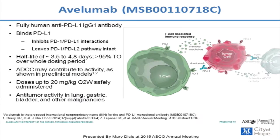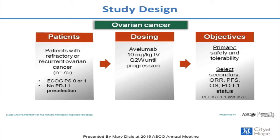For the first time, I was glad to see at ASCO this year that PD-1 and PD-L1 agents have finally been reported in ovarian cancer as well. One study used avelumab, which is a new PD-L1 agent with a long half-life. The study was evaluated in the context of a multi-histology phase 1/1b protocol. But this was a study which at the end enrolled a total of 76 patients. It's the largest cohort of ovarian patients. And it was used as single agent at 10 milligrams per kilogram every 2 weeks until progression. And being a phase 1 study, it had safety and tolerability as a primary objective.